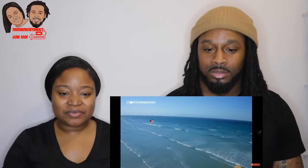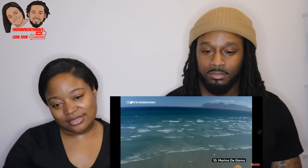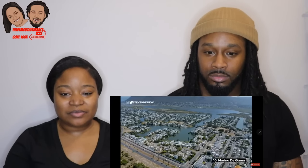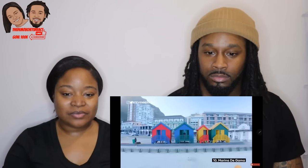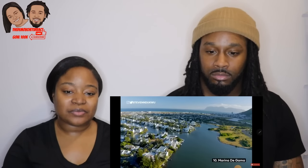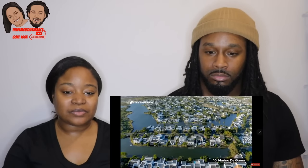Number 10 on the countdown is Marina da Gama, a residential suburb in Muizenberg. It's a beachside town in the Western Cape Province of South Africa, located on the False Bay Coast, about 25 kilometers south of Cape Town. Muizenberg is known for its beautiful beaches with stunning views of the ocean. Marina da Gama is a popular area for people looking to own real estate that is not so expensive but still in a wealthy neighborhood in Cape Town.